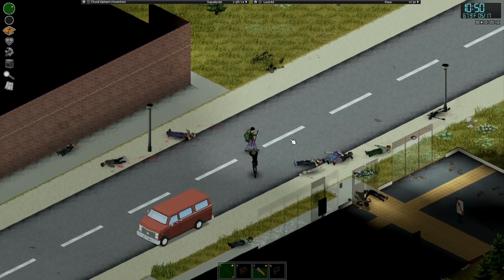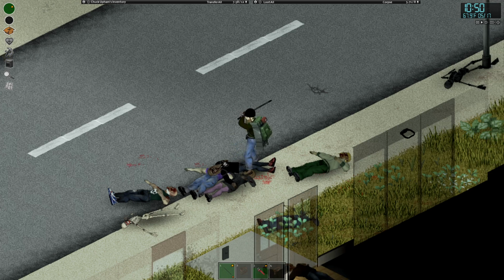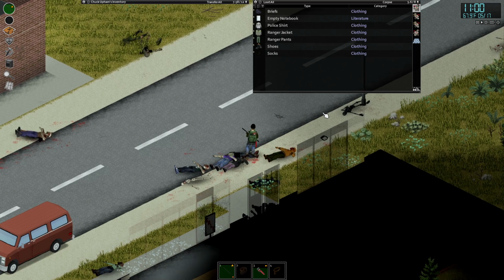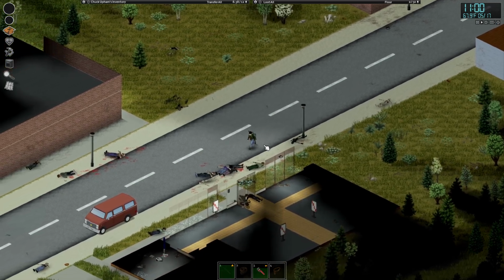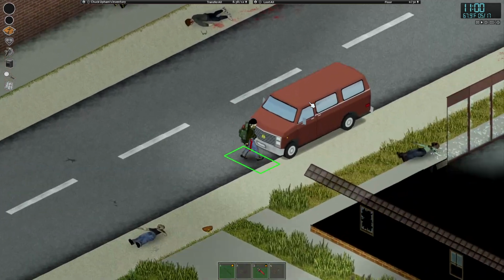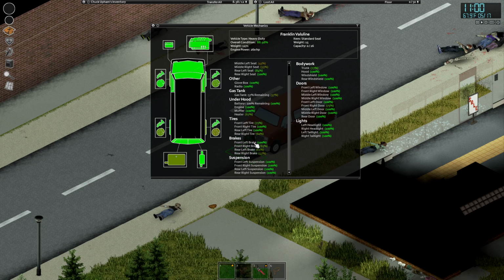So, biggest thing, we need to get electronics skill and mechanics skill up a little bit so that we can hotwire this van that's in perfectly good shape and I believe has gas in it. Let's double check that real quick. Yeah, it's half full of gas.